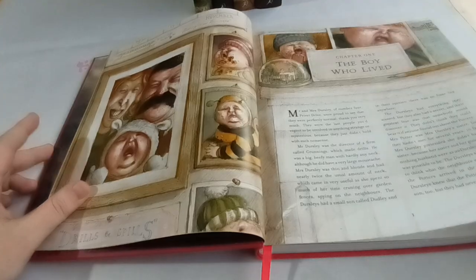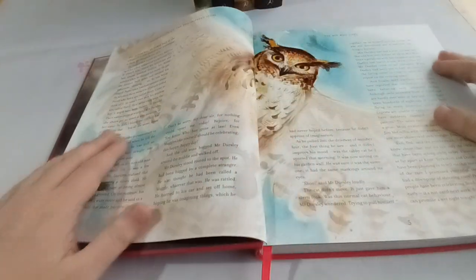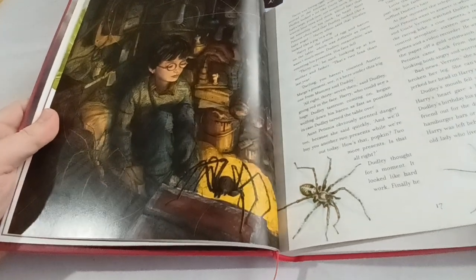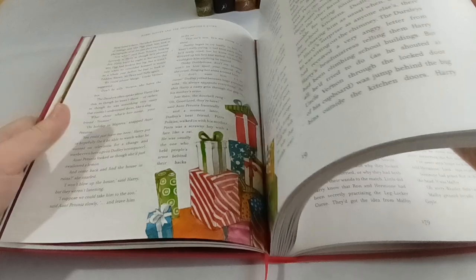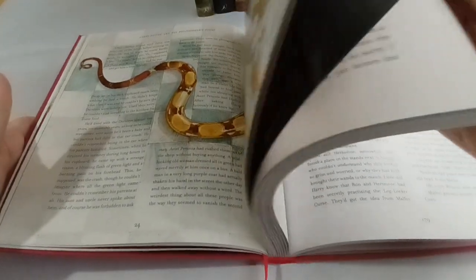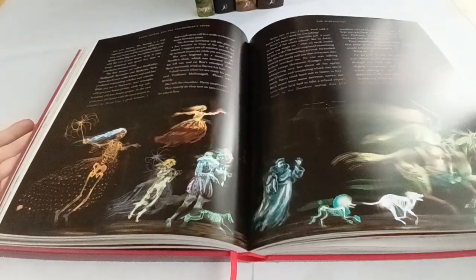These gorgeous full color illustrations. So as I said, I've not read Harry Potter yet, but if anything can get me to read them sooner than I was going to, these editions will do that, I think. Almost every page has illustrations on. Beautiful.